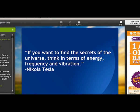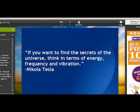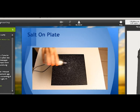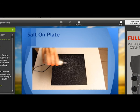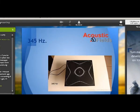Okay, well, this went a little bit faster than I thought, but anyway, when we think about Tesla again, he would have loved this last slide presentation, which I'm going to show you, because he would have just appreciated this. I found this on the internet a couple days ago, but these guys took a plate and they hooked it to a generator. And on the plate they put salt. And some of you have probably seen this.